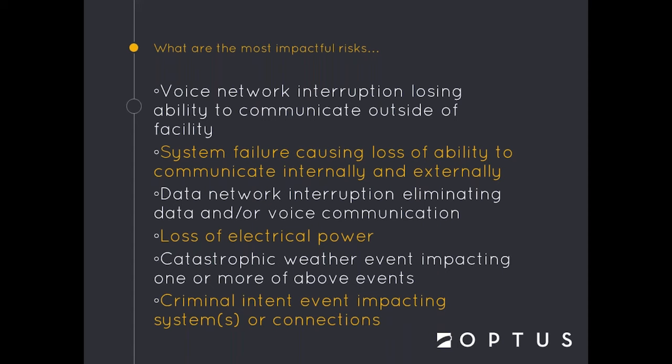Voice network interruption, losing the ability to communicate outside of a facility, that can definitely be one. And, for example, at Optus, we do a lot of work over the phone. So a lot of business comes in when people call us or when our salespeople call out to individuals. So, the loss of a phone system, for example, could be some pretty significant revenue loss for us, especially if that outage remained for any period of time. But there's all kinds of different outages.